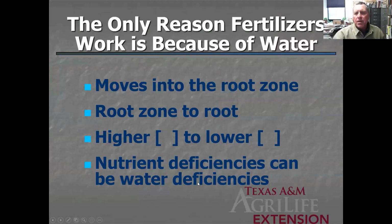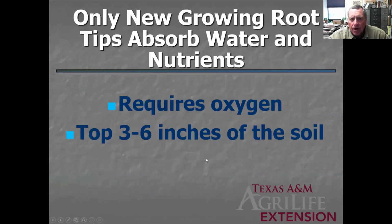Realize also that many years you see nutrient deficiencies on your plants, but it may just be a drought problem. You know, if you don't have the water to move the nutrients into the ground and into the plant, well, then you're going to have a nutrient deficiency. And so be aware that water is a real critical part of the process.